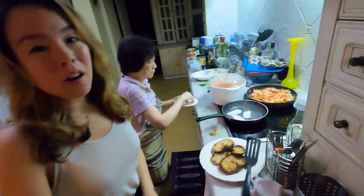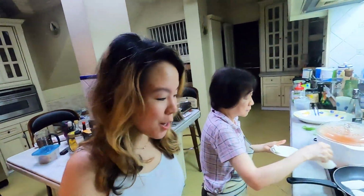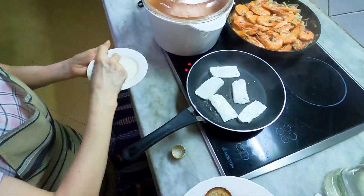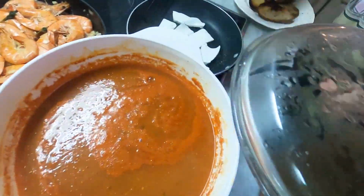So right now we are frying some Kesong Puti, which is gonna go really well with our sourdough bruschetta. This is another interesting way to prepare your Kesong Puti: by frying it, adding it to some bread, and then of course you can use pandesal if you want, and then we're gonna eat it with our tomato soup. That one needs mixing.